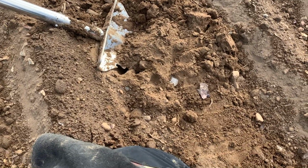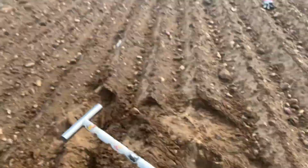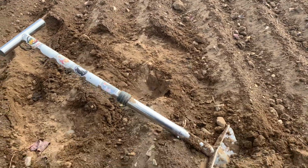And I've just had a find. I've had a proper find, I think. Just swinging along the edge, look. Joined by a couple of people up there. On my line, but let's not mention that.